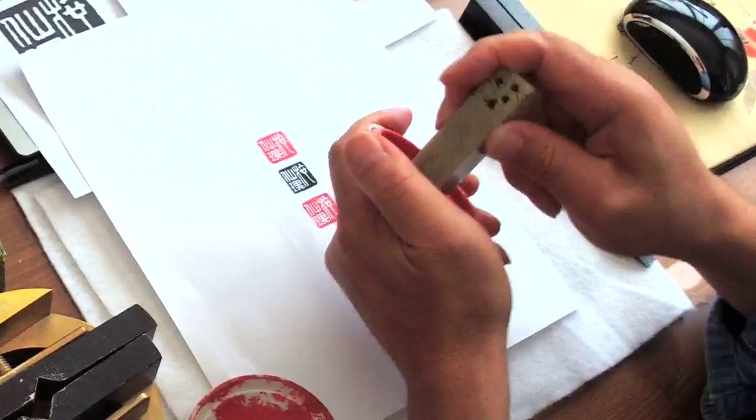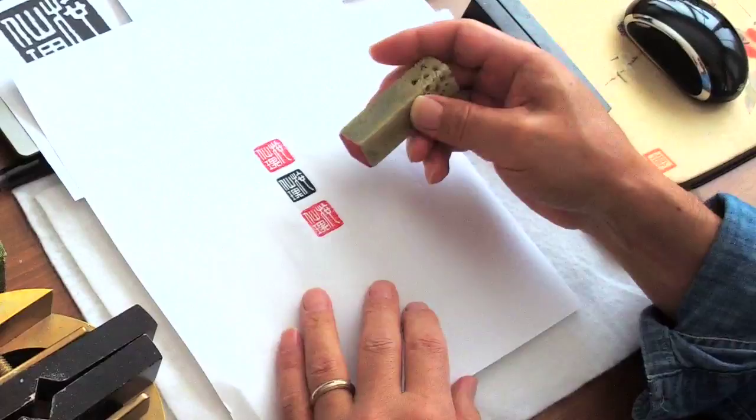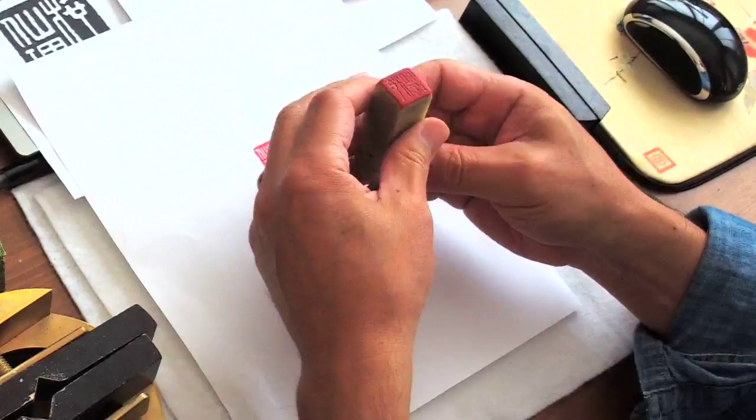Don't touch the ink. It's not so toxic because these are all chemical, not really cinnabar. Cinnabar is very expensive, by the way. So they call it cinnabar ink, but it's not really cinnabar.